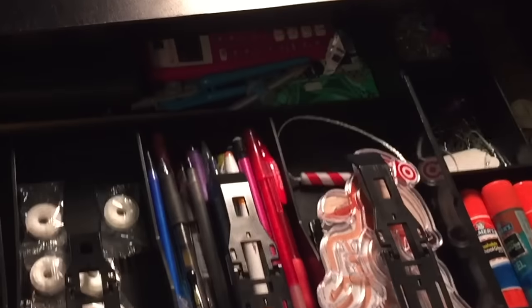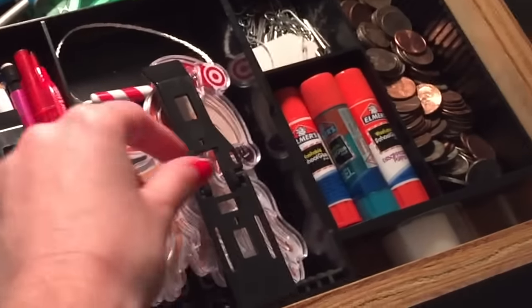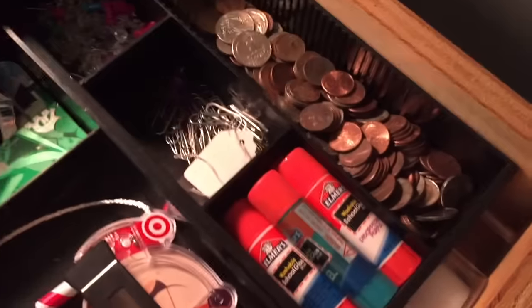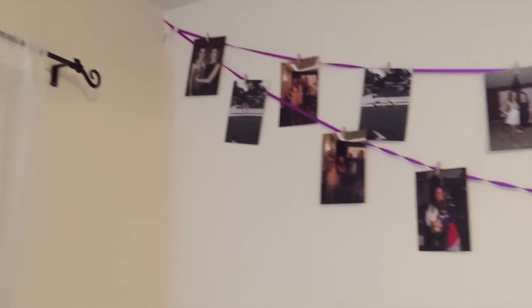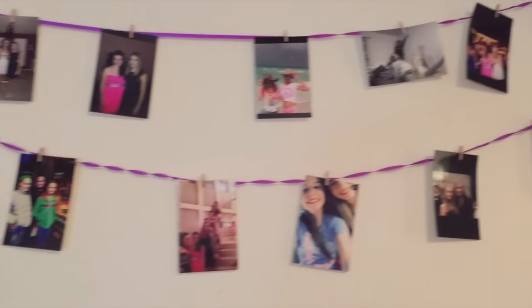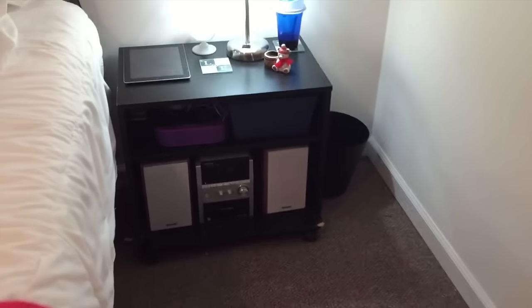And the next drawer is organized in a really cool way. She actually used a cash holder from a cash register to organize her whole drawer. So she has her coins over here, glue here, calculators and things for math class and gum, tacks. Then underneath we use as a place for me to put my shoes when I come home just because the closet's full. And yes, I do have polar bear slippers. And then she made this cool ribbon-like thing, which I have in my dorm room as well, which is super cool.